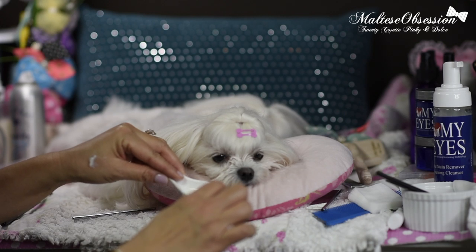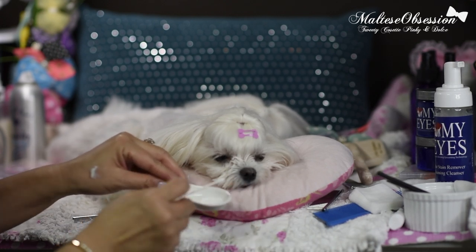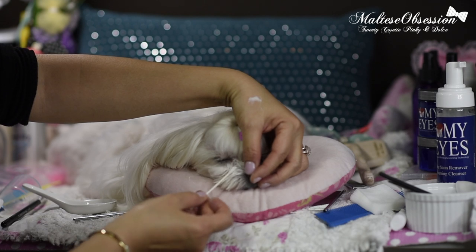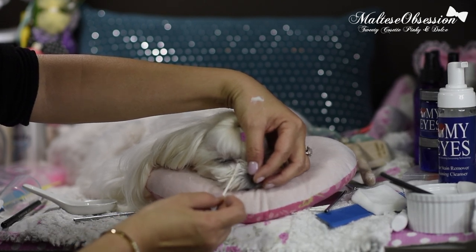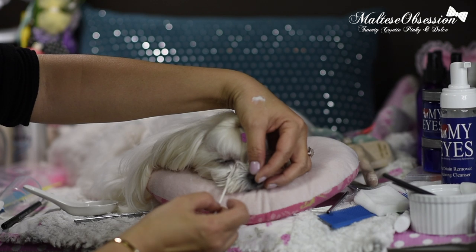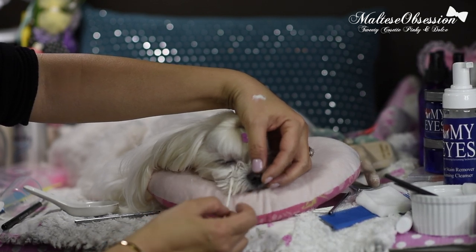Come over here. The moist cotton is able to pick up the powder. And then we're going to apply it gently to the eyes. The powder will keep the eyes dry. And we put conditioner in part three, step three. The conditioner will seal the hair and prevent new stains from sticking to it.